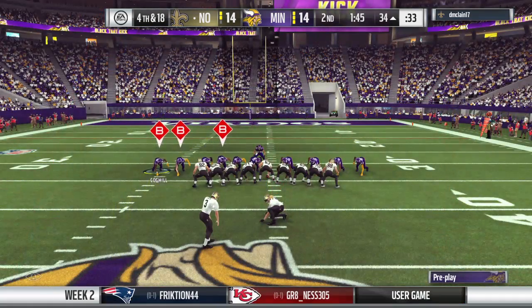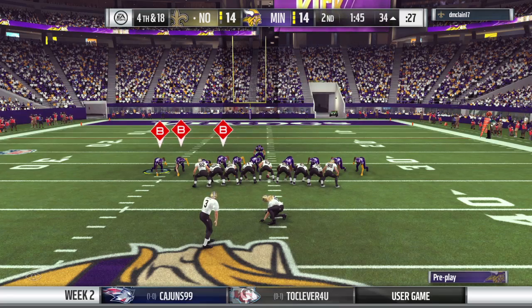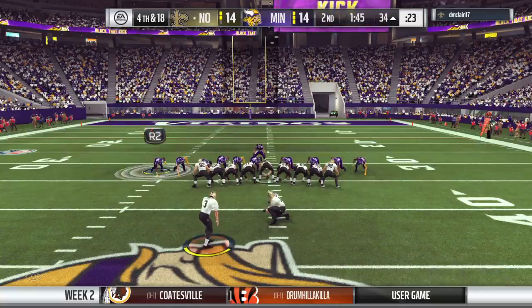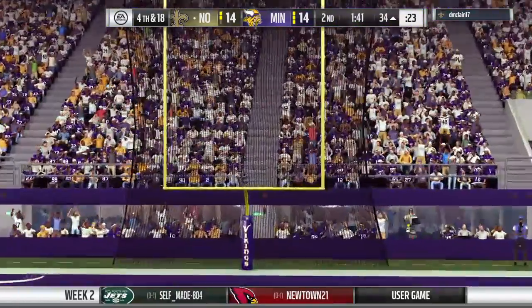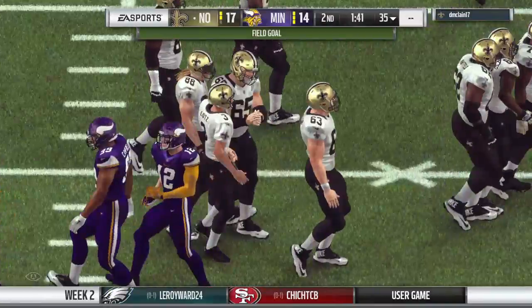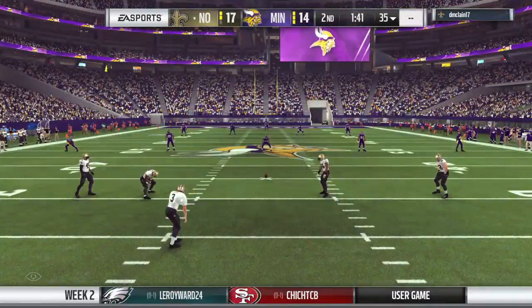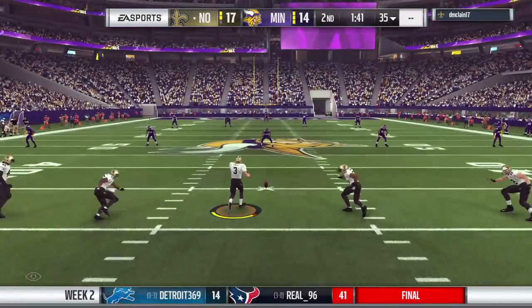So now on 4th down, Sean Payton's going to turn it over to the field goal unit. On the right hash, officially, this will be a 51-yard attempt. And his kick is absolutely perfect. And they take a 17-14 lead. So they get the field goal, but part of that was a 14-play drive to get the 3.